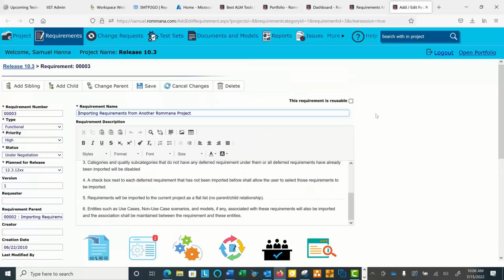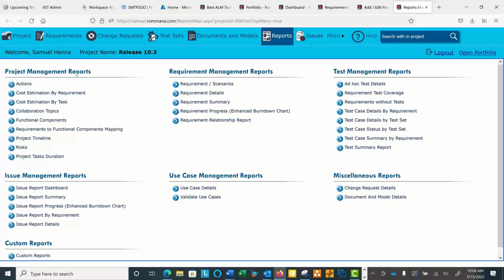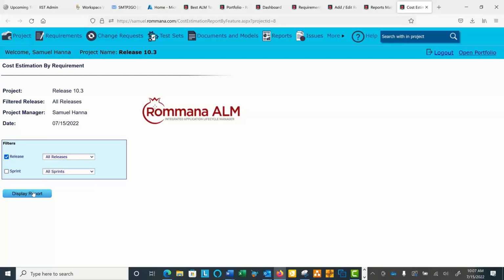I think the best way to show you the feature-based project management is to go to reports. And reports are broken down by area of the tool. So project management reports are here. Here, cost estimation by requirement or by feature. So I'm going to display the report. I could filter, as you can see, by release or by sprint.